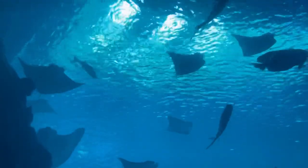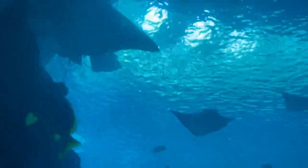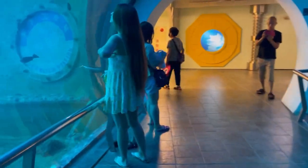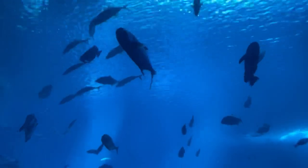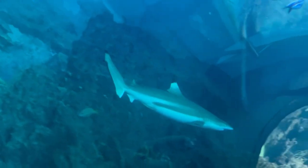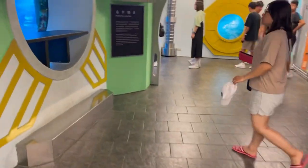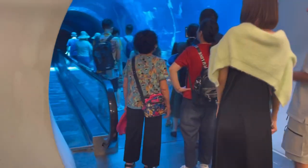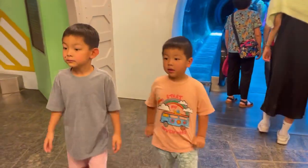Well, there's like 1, 2, 3, 4, 5, 6. Whoa, look at the whole school of fish here. Wow. Shark! Is that amazing? I'll tell you a secret. You want to tell me a secret? This way you can look into the tunnel. There's another tunnel over here. Yeah, let's wait, okay? Let's get in line over here.